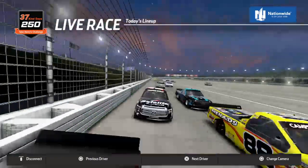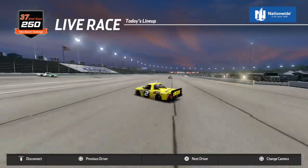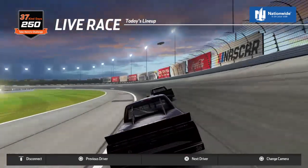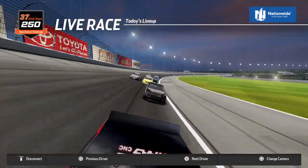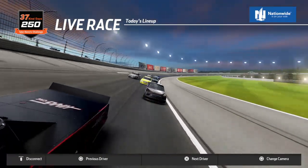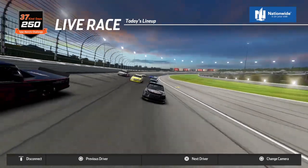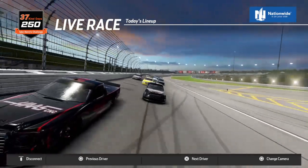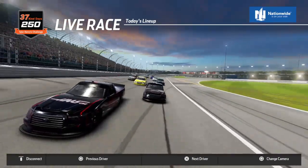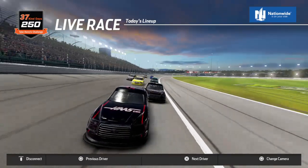Oh, we got a big wreck. 45, 2's involved, 41, 74. Multiple cars. 41, that's a big one. That's a big caution. I think it's caution 9, I want to say. I don't think we have that many cautions. I think it might be like 7. 7 sounds a little more right. 7 or 8 sounds about right, but I think I've been counting wrong. I know we have at least 5. I know that for sure. Yeah, at least 5.